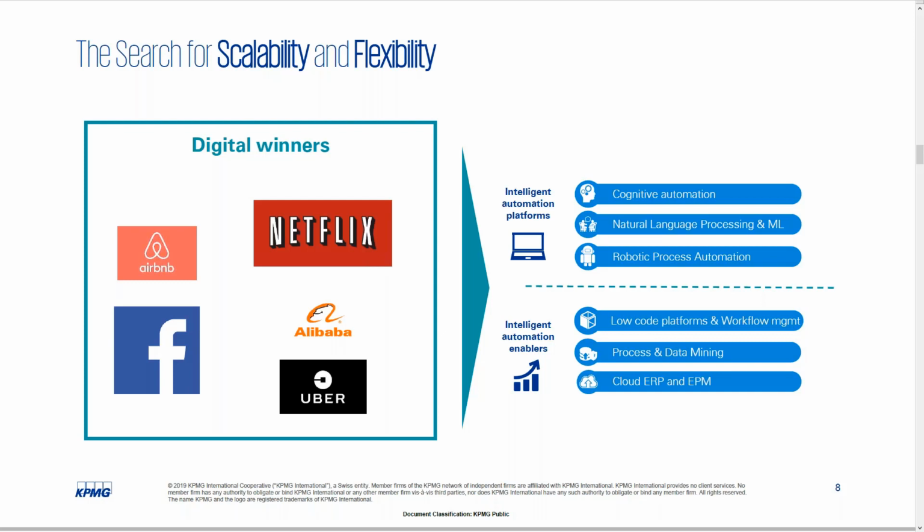So how do we do this? By leveraging a combination of intelligent automation technologies. And in this specific instance, this webinar will focus on the combination of process mining and robotic process automation.